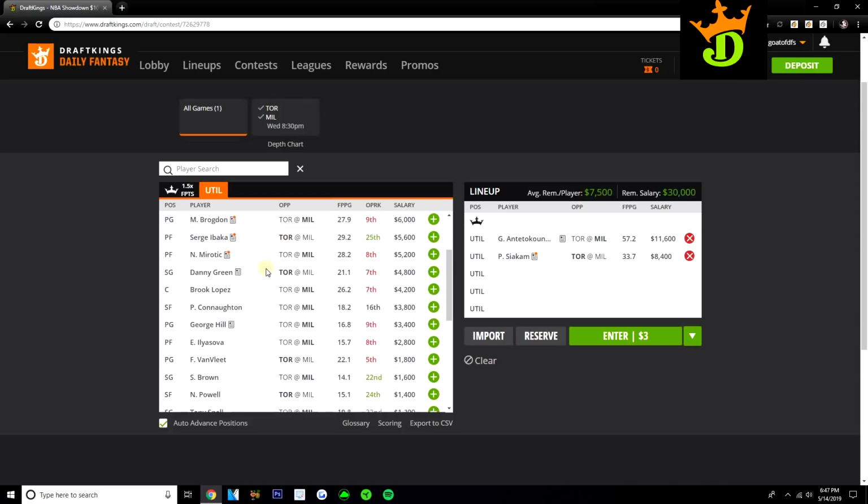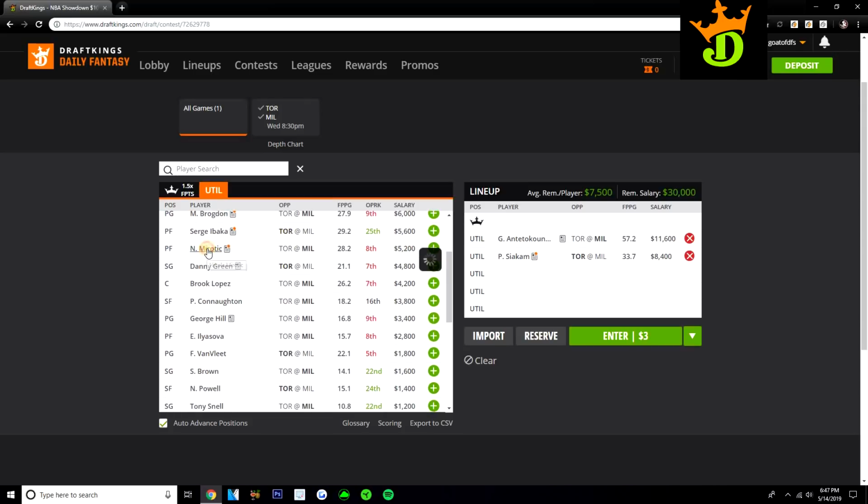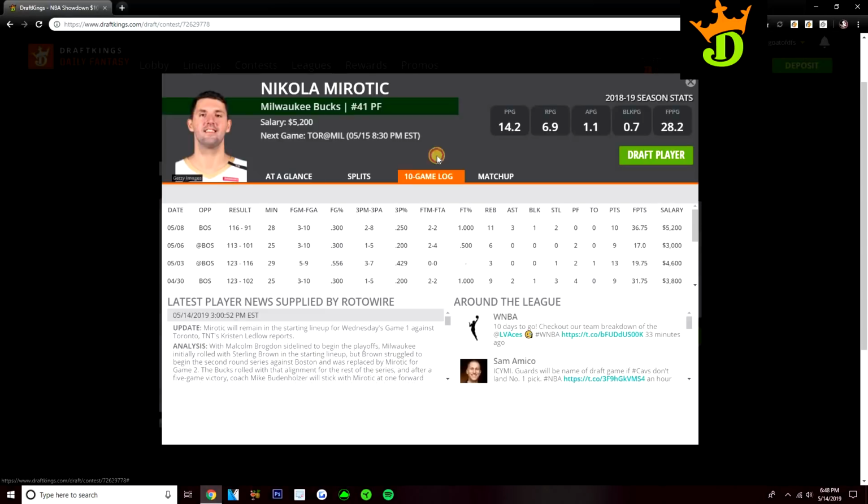There's a couple value plays I like as well. So even with Malcolm Brogdon back, he's going to be coming off the bench, so Nikola Mirotic is still going to be starting. We saw Mirotic in the last game of the Boston series play very well: 36 DraftKings points in 28 minutes, had 10 and 11 with 3, 1 and 2, a double-double. And he played about 30 minutes just every game that he started. I expect that to continue to be the case here.